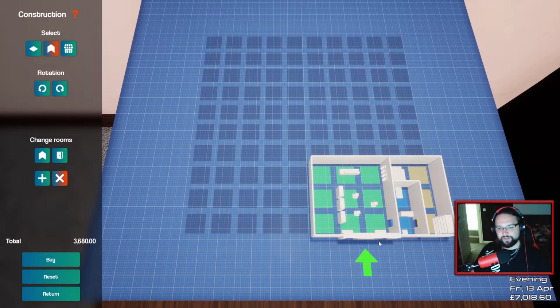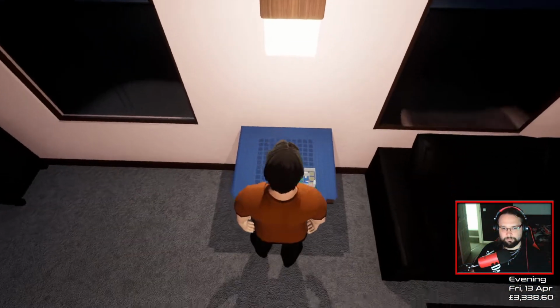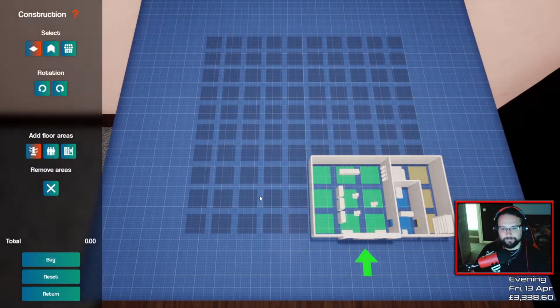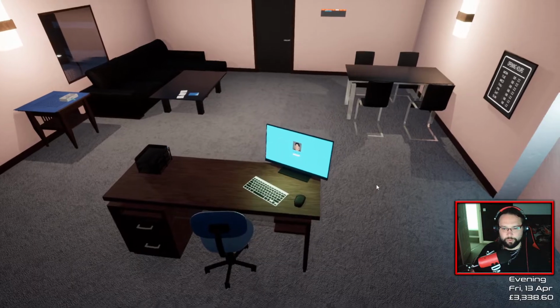Well, when I actually buy the front of the shop, I'd slap it in front of this bit anyway, and if it didn't line up properly, then I'd have to buy another bit and then move it across. We'll see at some point anyway. I'm buying that for now. Do you wish to return? Changes will not be saved. I just bought... Really? I just bought my changes. Game? What? You know what, actually?